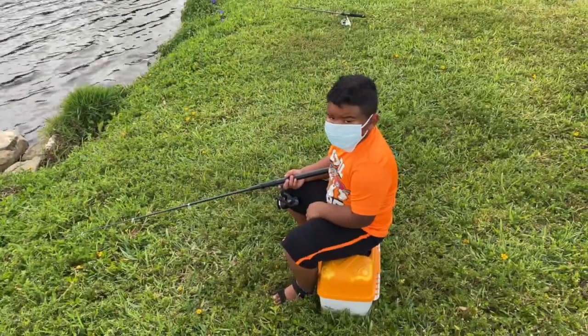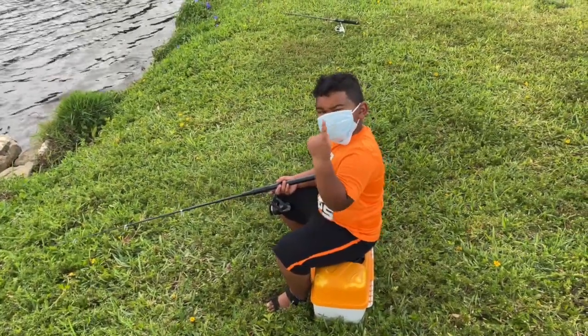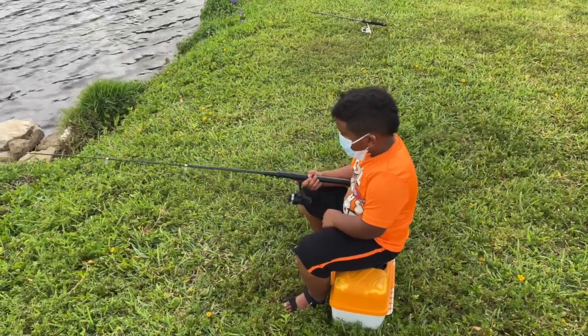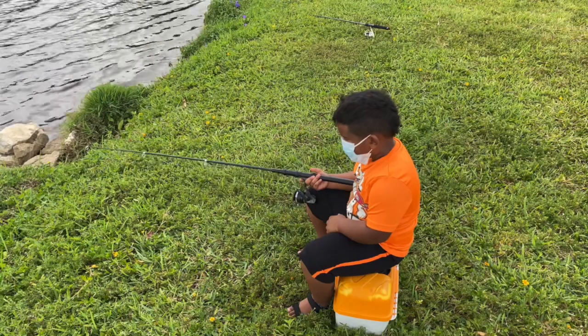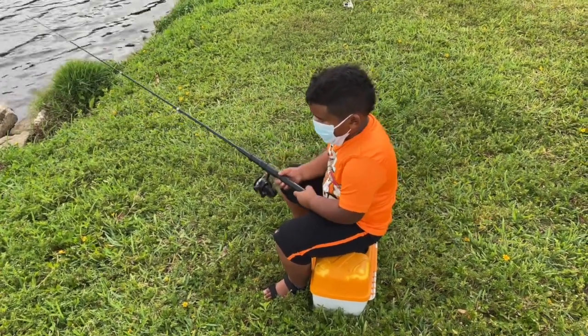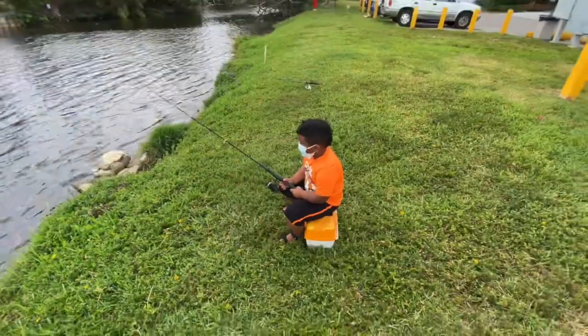Look who's here. What are you catching? Jacks. There's no jacks in fresh water. We're trying to catch peacock bass.